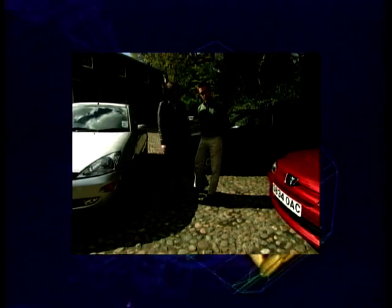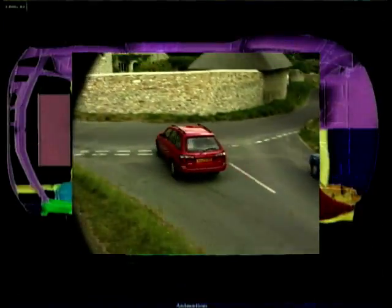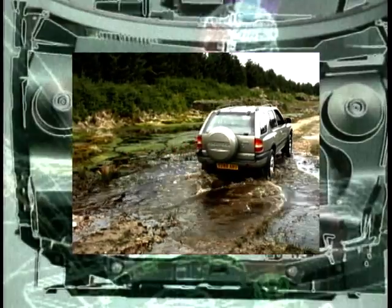This week on Motor Week, Motortester's Ginny Buckley and Richard Hammond take a look at three small cars, the Peugeot 306, the Ford Focus, and the Vauxhall Astra Sport. Also this week, Chris Goffey drives the Mazda 626, and Richard Hammond takes a look at the new Frontera V6.